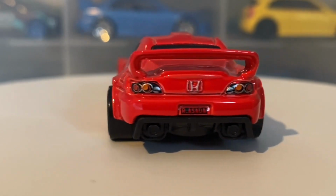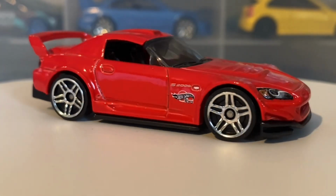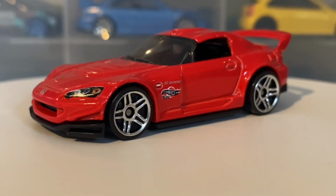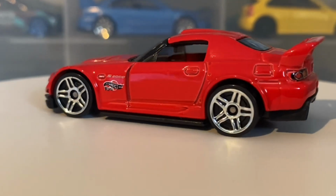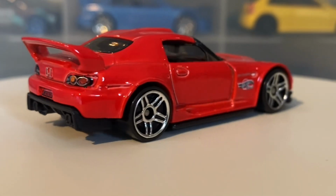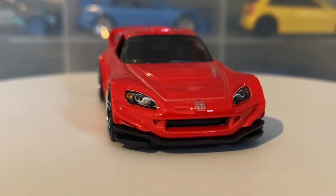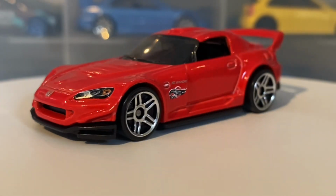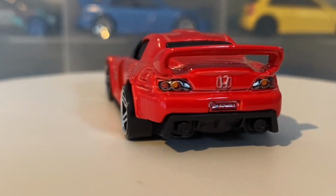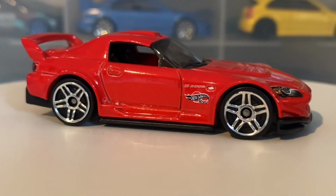So in real life, this car has a 2-litre inline-4 engine, producing 237 to 247 horsepower, and 208 to 218 newton meters of torque. That converts to 153 to 161 pound-feet of torque. This car also has a 0 to 60 in just 6.8 seconds, pretty impressive. Obviously this being a sports car, not a supercar, but yes, very impressive there. And we also have a top speed of 149 miles per hour, again not too bad to be entirely honest.